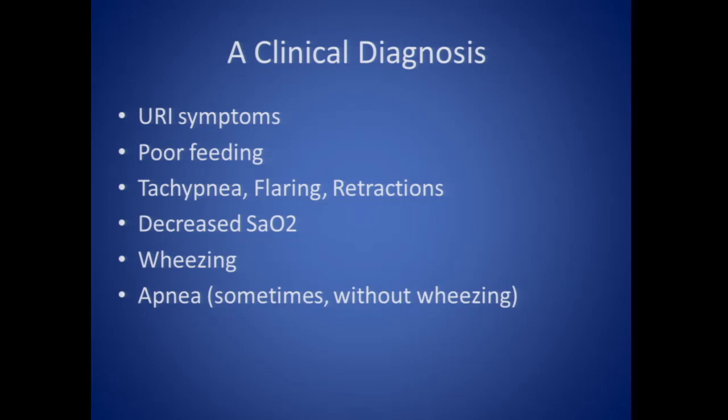They have all those signs and symptoms of respiratory distress that I showed you earlier, the grunting, flaring, retracting at times, along with wheezing. Sometimes their saturations on room air will be decreased, okay? Maybe not 85, but it could be 91 or 92 or 93. Remember, they have pneumonia. It's a viral pneumonia.